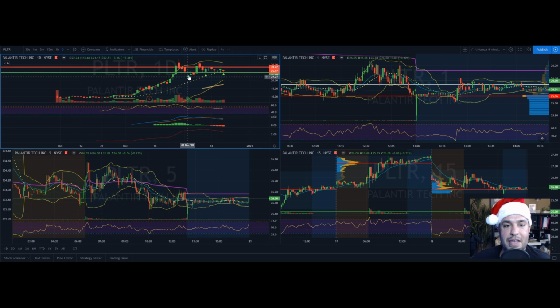So we bounced off of that, we traded sideways, and then this was the day where they had that key government contract. I had mentioned I had traded it, I had a ton of shares at 20 in the high 23s, and it went all the way up to, what was it, 29. So from 23 to 29, that's just a 30% gain, and any stock that does that kind of run up can't sustain that.